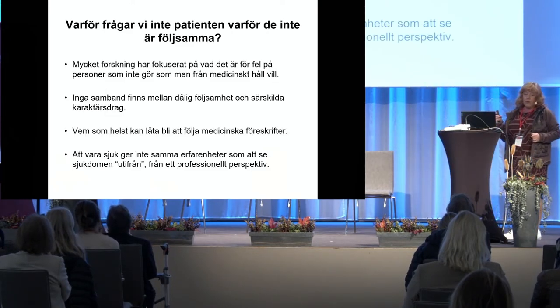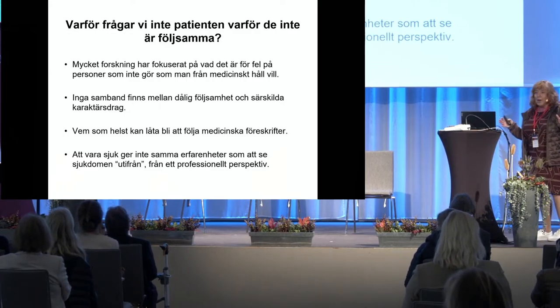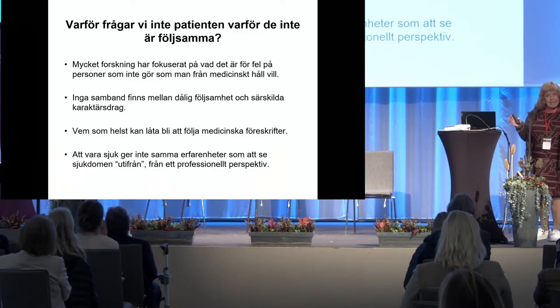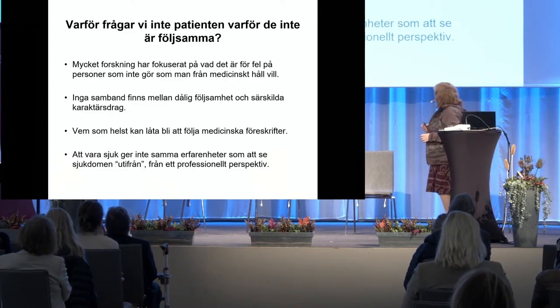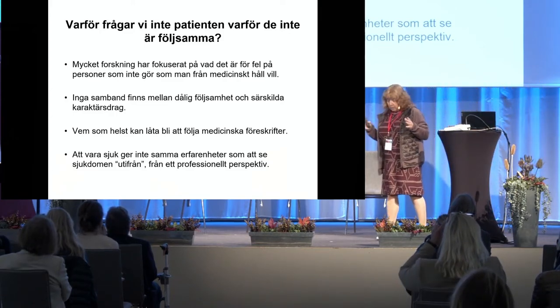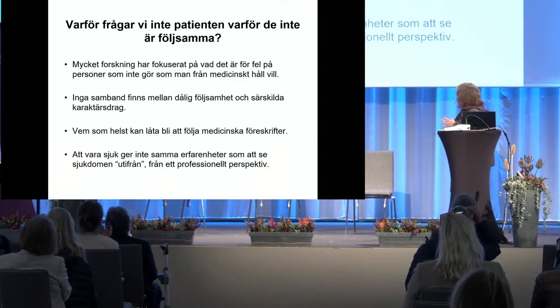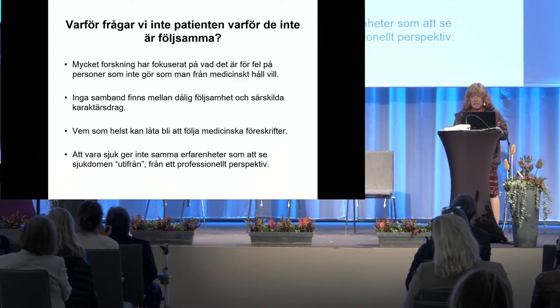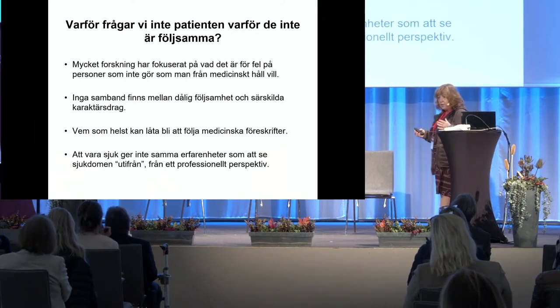A lot of research has been focusing on what's wrong. What's wrong with the patients? Why are they not taking the medicines? There are no specific correlations between non-adherence and specific characteristics, for example. Anyone in this room can be non-adherent.